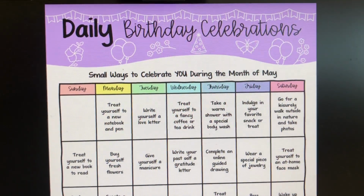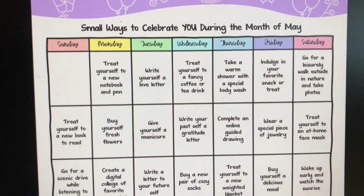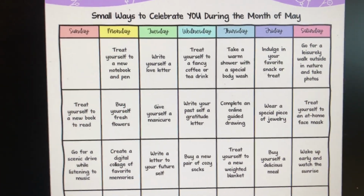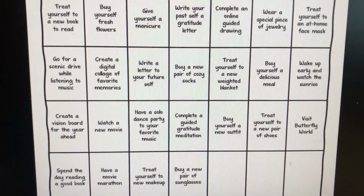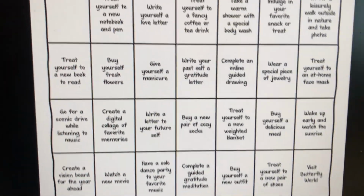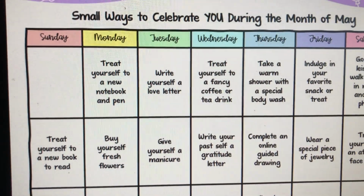My birthday is at the end of the month on May 27th, but I made a little thing to help me celebrate me each day of this month, as well as maybe encourage myself to draw every day. So this is the calendar that I created for myself. As you can see, there's a day of the week there at the top, and I didn't put numbers for the days, but it does include different activities that I want to do for myself each day of this month until the end. So today, I'm going to treat myself to a new notebook and pen, because tomorrow I'm going to write a love letter to myself.